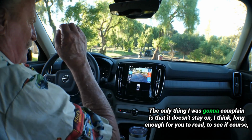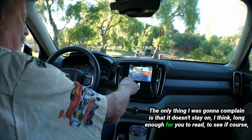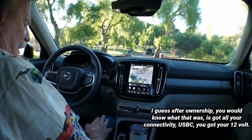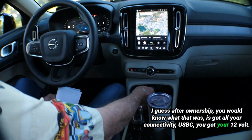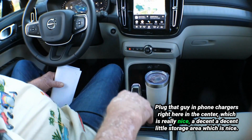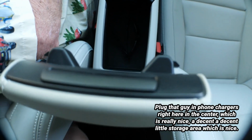The only thing if I was going to complain is that it doesn't stay on, I think, long enough for you to read to see it. Of course, I guess after ownership, you would know what that was. Got all your connectivity, USB-C. You've got your 12-volt. Plug that guy in. Phone chargers right here in the center, which is really nice. A decent little storage area, which is nice.